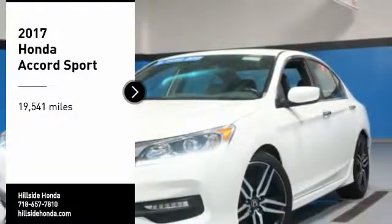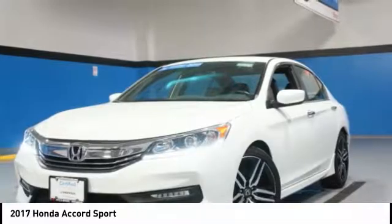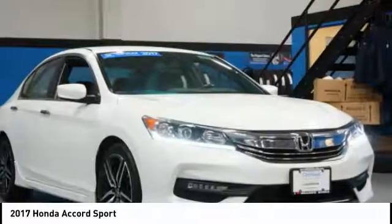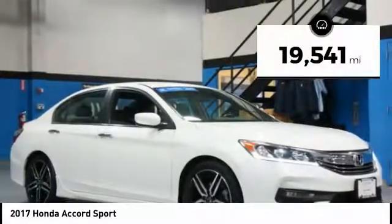We are pleased to show you the 2017 Accord. Ingeniously simple, yet overflowing with luxury and technological creativity. All that and more in the Accord. This vehicle has less than 20,000 miles.